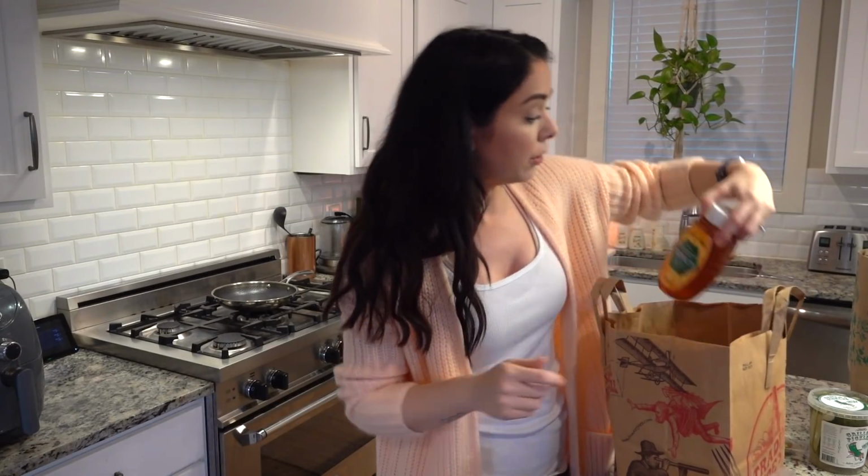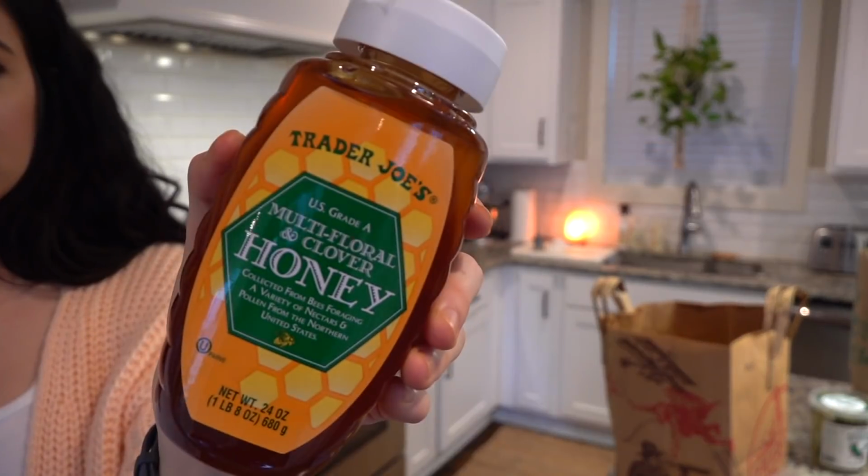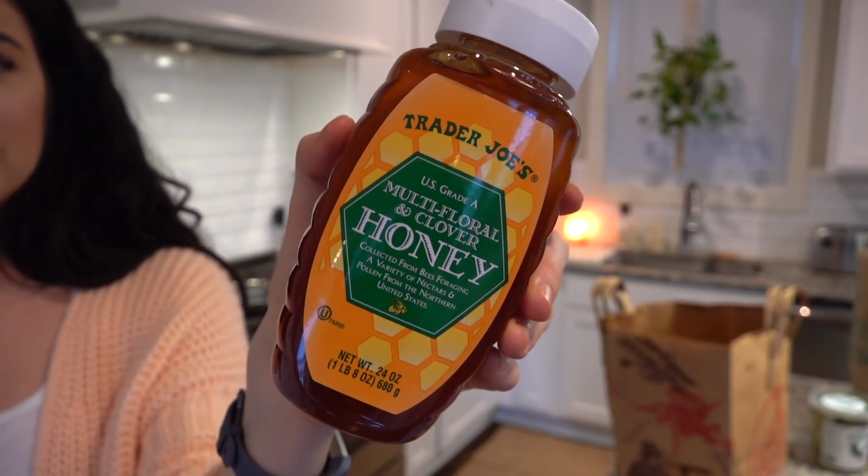Okay, so I also purchased some honey. I wish I was getting local honey, but I just didn't get around to it. I feel like I make excuses sometimes, but you can't do everything perfectly, and everything's kind of a journey to try to get things better. And having some kind of honey, in my opinion, is better than no honey. So I got this multi-floral and clover honey.